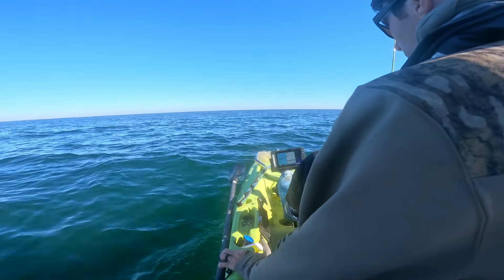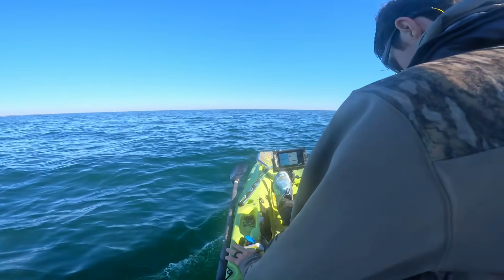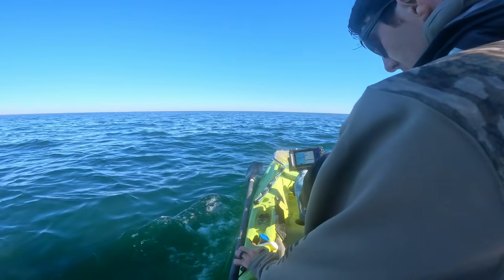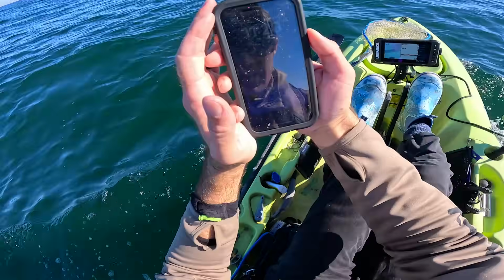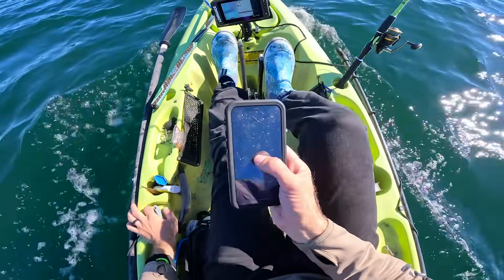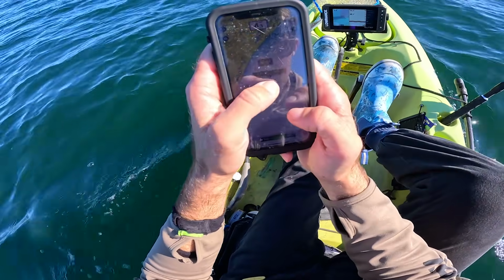Two and a half miles left to go. I'm grinding. If we're lucky, we'll get there before 11:30. All right, we made good time. It's 11:20 a.m. and I miscalculated a little bit.